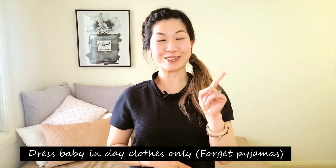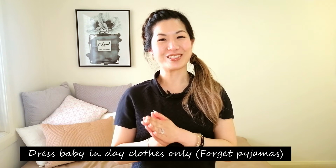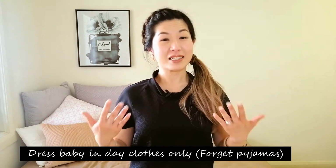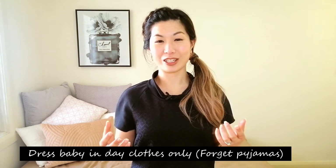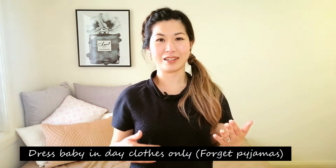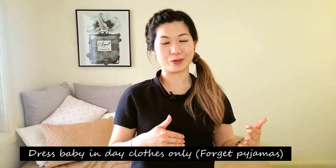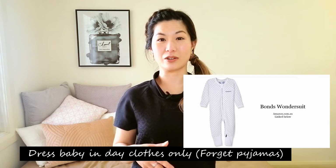My first tip is to dress your baby in day clothes when they go to sleep the night before. Unless there is a special occasion and we really do not want a single wrinkle in their clothing, I think it's totally fine for children to be wearing their next day's clothes the night before.